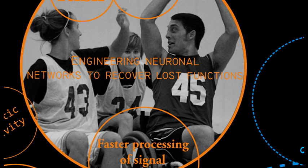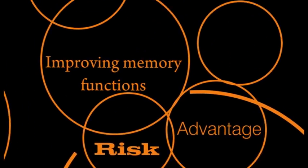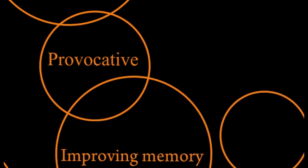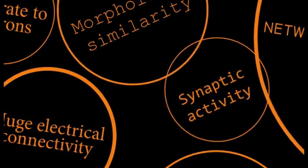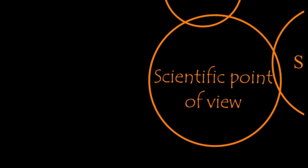But we have to ask why not think about improving neuronal functions, improving memory functions. Although it's more provocative, it's something we have to deal with from an ethical point of view and from a scientific point of view as well.